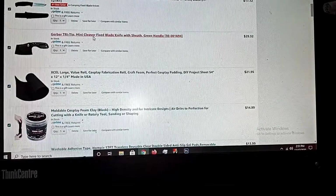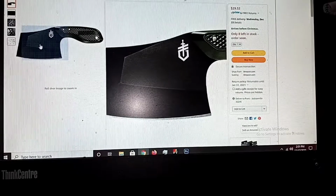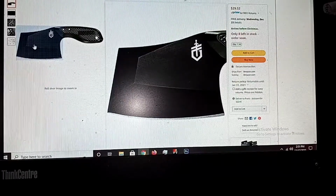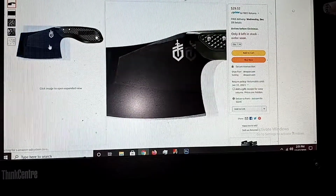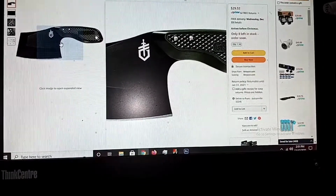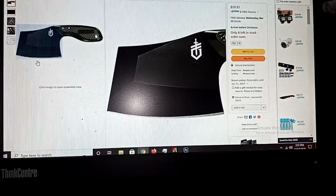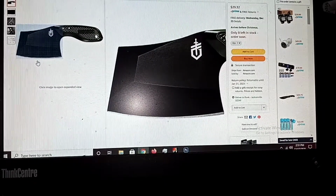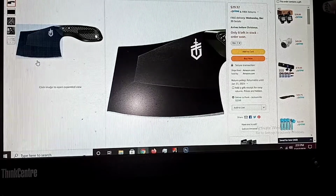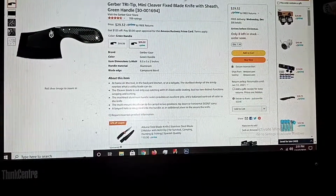This one goes back up to the cleaver, the wild turkey cleaver. This is a similar design by Gerber. It's a little less expensive. Excuse me. It's also a little bit smaller. Again, I'm not 100% sure I would ever have a use for it. I mean, yeah, it might be nice out on the trail or camping to cut up an onion or whatever, but I can use my pocket knife for that.